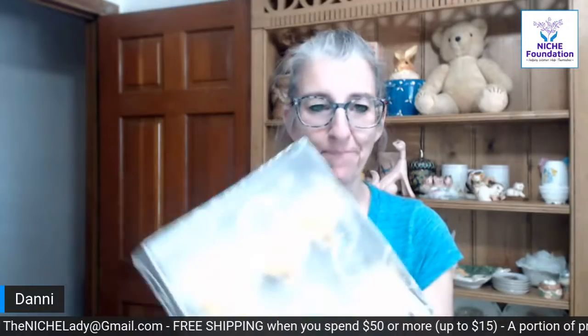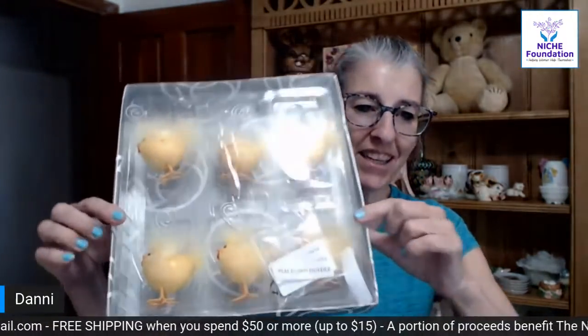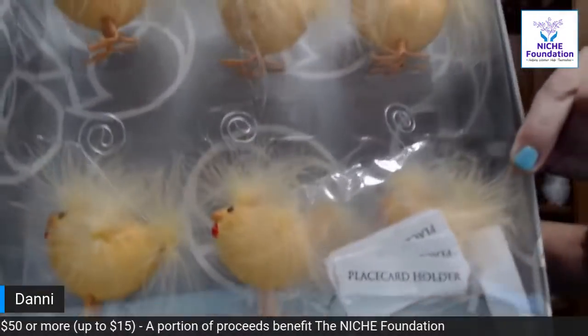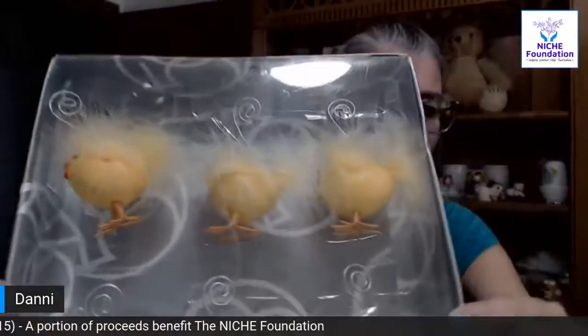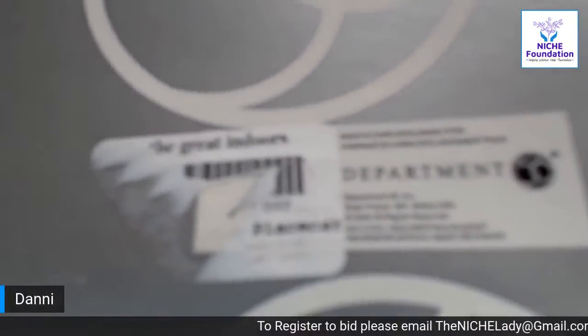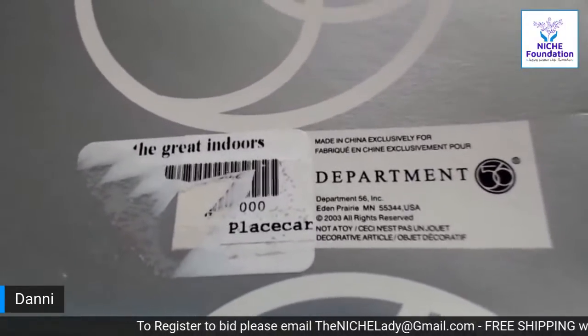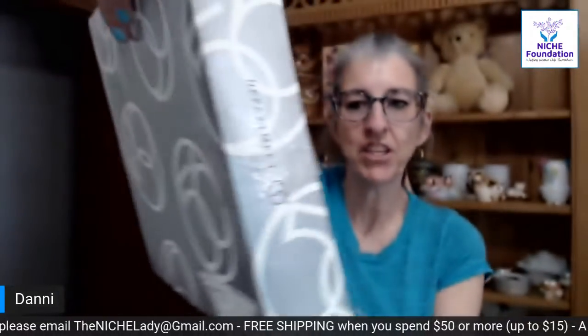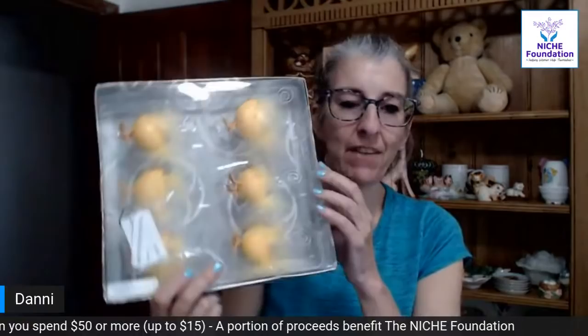All right. I have had these for a very long time. And I thought, oh my goodness, these are perfect for today's sale. They are place card holders. They are chicky doodles, little fuzzy chicky doodles. But what makes them super special is they are Department 56 little chicky doodle place card holders. There you go. Department 56 in their original packaging. The packaging has been taped by the store where I purchased it. I have not opened it.